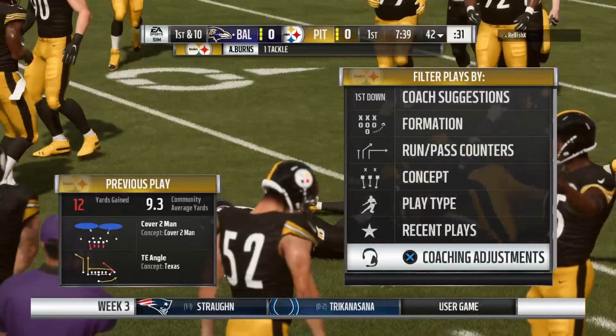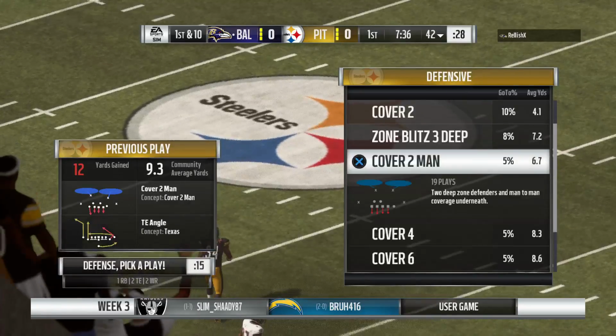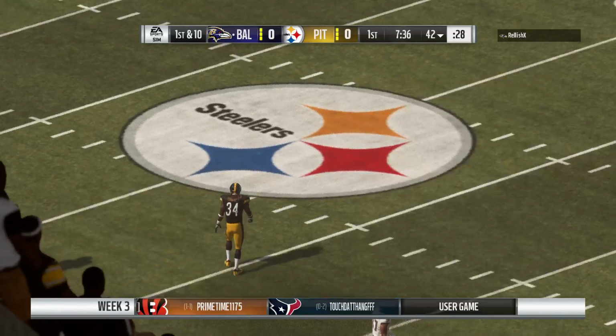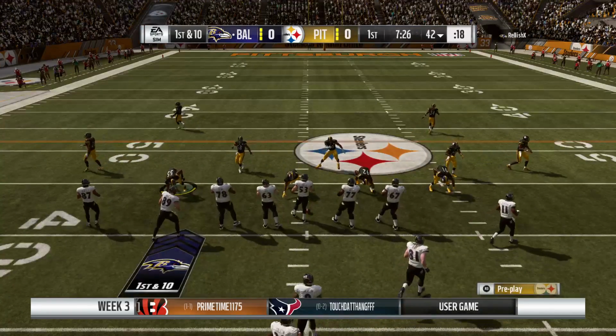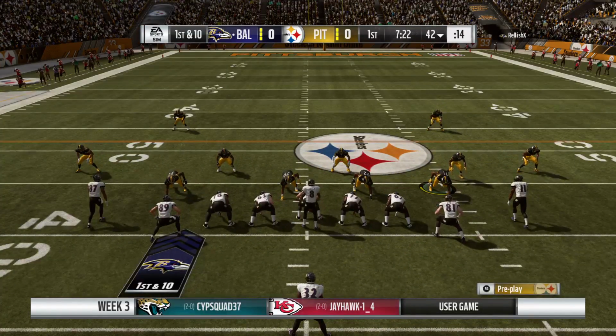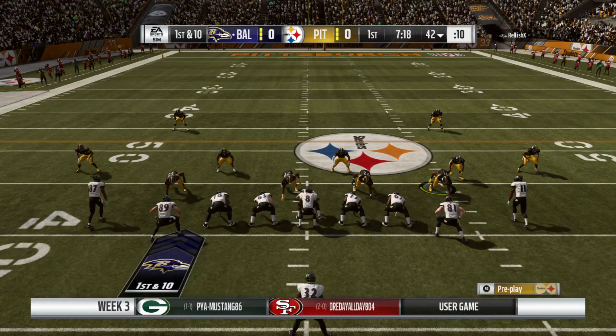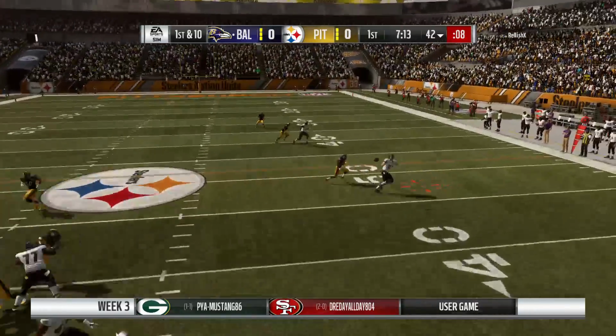Doesn't matter whether it's a zone coverage or man coverage, the drag route can be effective when it's run well. Hurry up, here we go. 319. They'll throw on 1st down with Jackson.